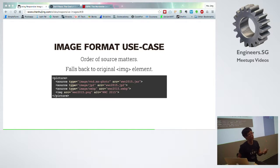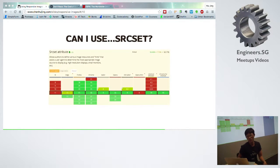But the good thing about the picture element is that regardless, it's like an auto fallback. So if it doesn't understand anything, because you have to include the image element, it just ignores everything and shows a normal image. So can you use srcset now?